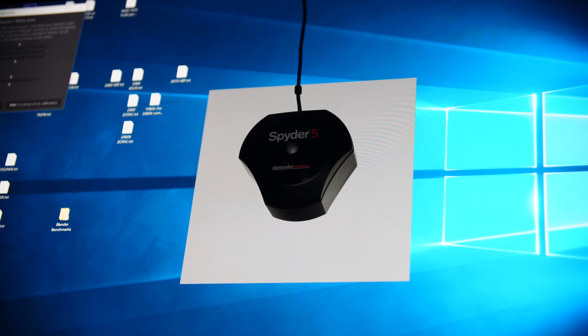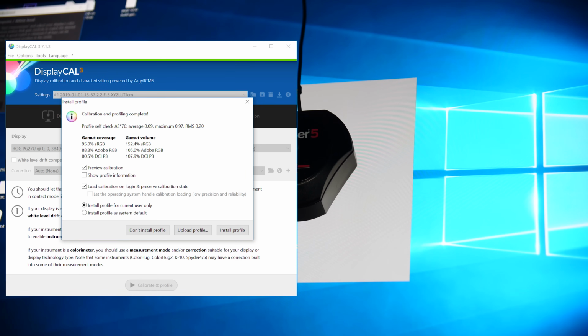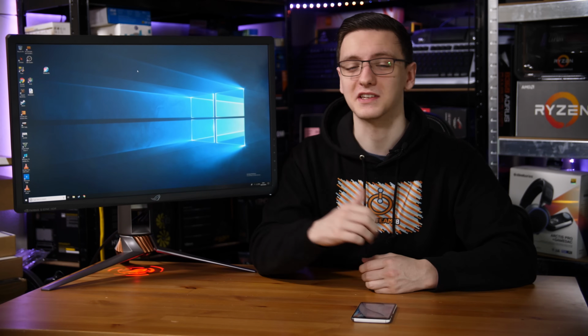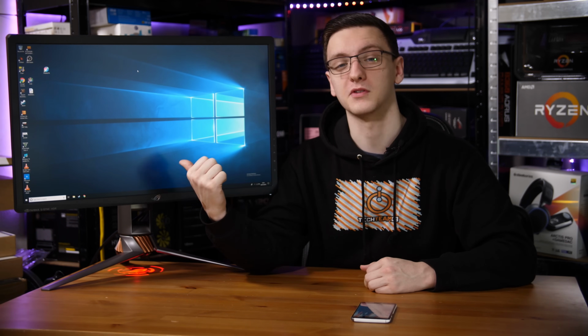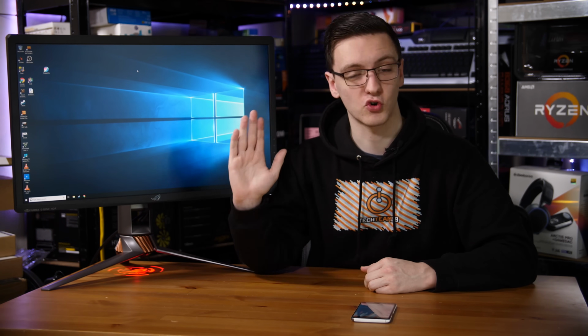In terms of color accuracy for the panel, I was using my Spider 5 to test as usual, and it was incredibly impressive. 95% gamut coverage of the sRGB spectrum, 88.8% of Adobe RGB, and 80.5% of the DCI-P3, so really good. And finally, it also has NVIDIA's G-Sync as well, which means that even when your GPU, which inevitably won't be able to run at 144 frames per second, constantly drops below that, your gameplay experience is still nice and smooth as butter.